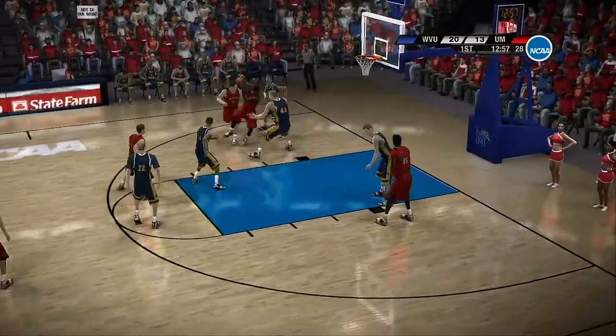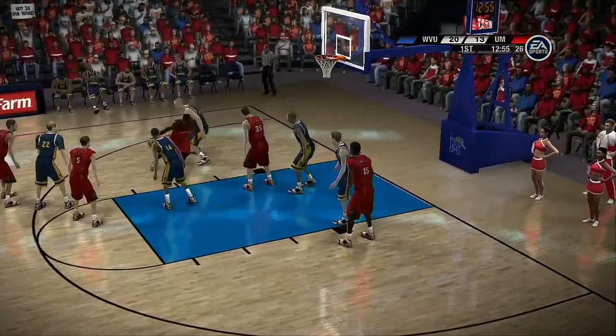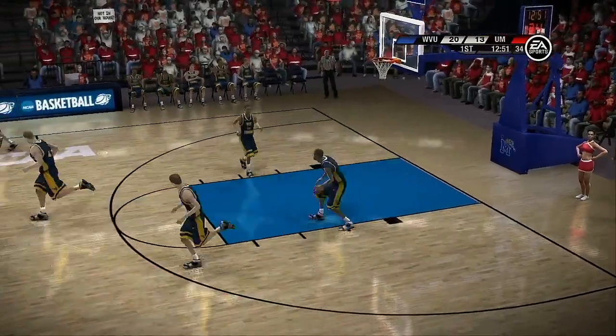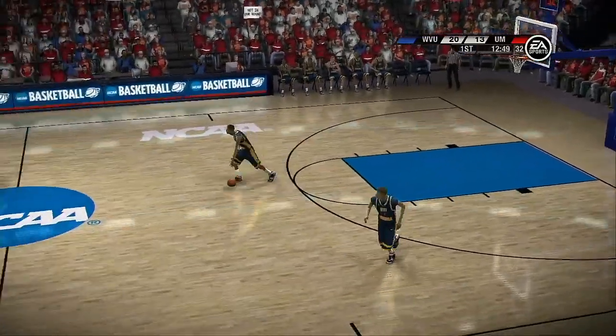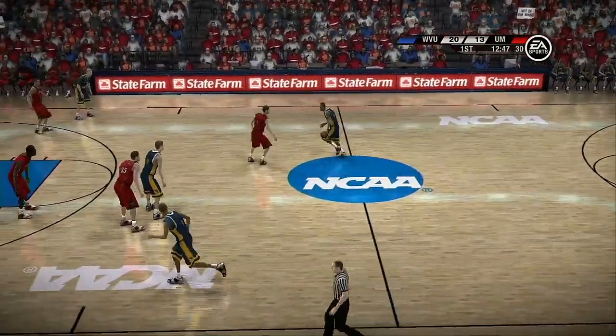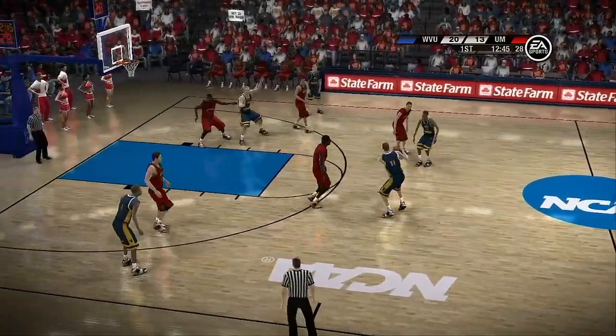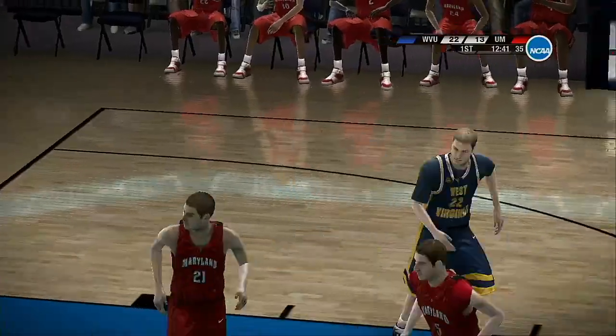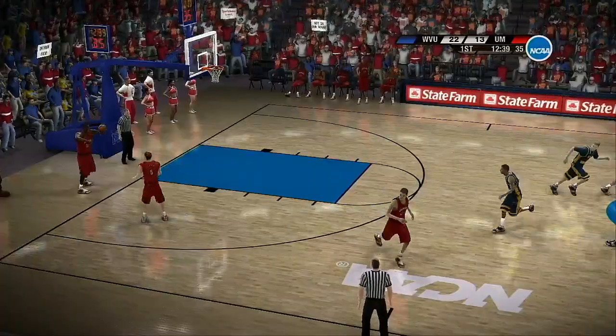Moving it around the perimeter. He squares up down on the low block. I tell you, teach your player to face up. You get in triple threat position. You can drive, shoot, or you can pass. And a momentary look from three-point land. Goes up for two. Perfectly executed.